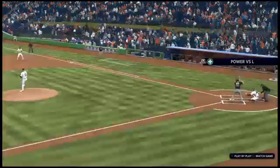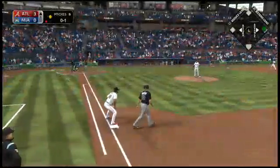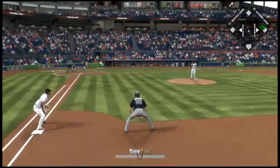Well, there's no denying he was all over that fastball. That's what we like to refer to as a little bit of an ambush. Oh, heater gets turned around. And next will be Dan.